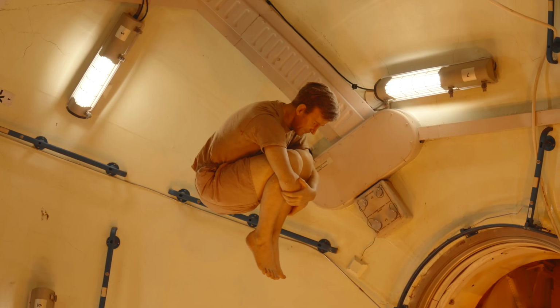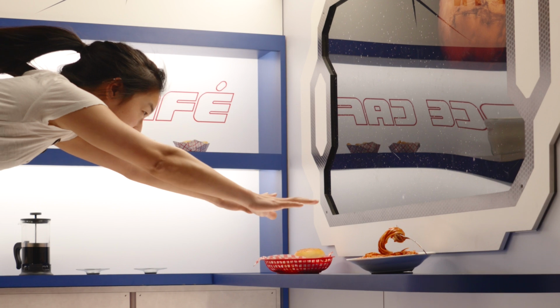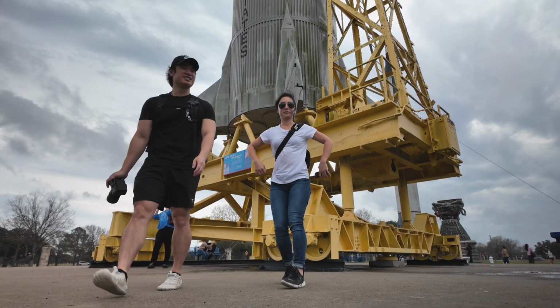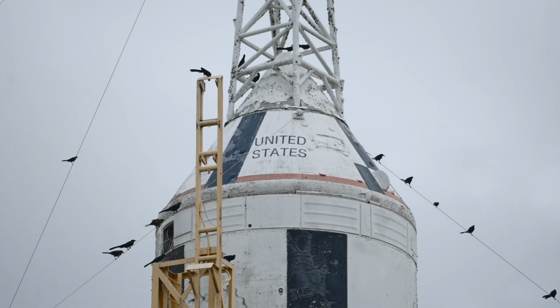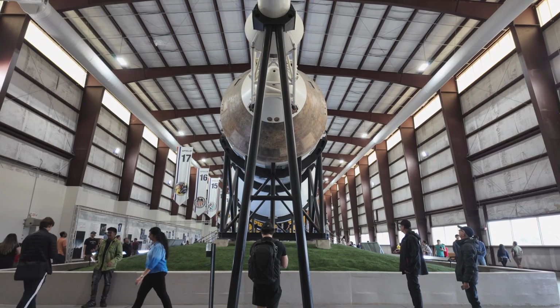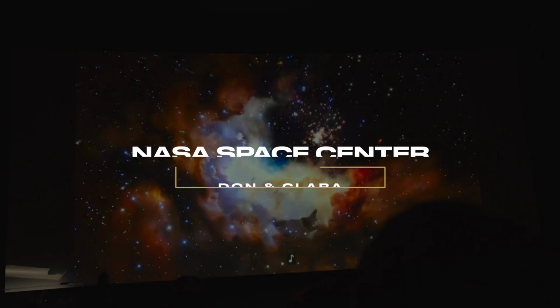NASA is one of the top attractions in Houston, Texas, and always shows up as one of the best things to do. After being here for a good 2 years, Clara and I have finally decided to check it out to see what the hype is about, and to decide for ourselves whether it is indeed the top thing to do in town. If you're curious about NASA too, then I hope you'll be hanging out with us for the day.